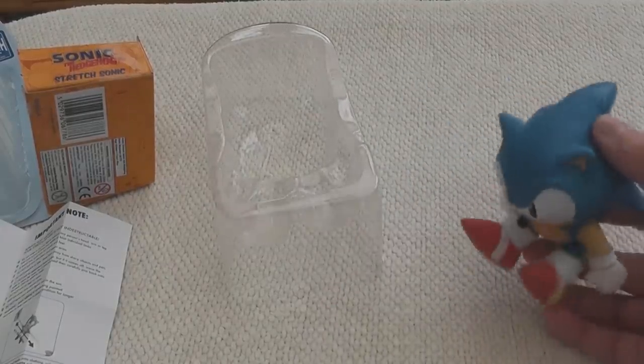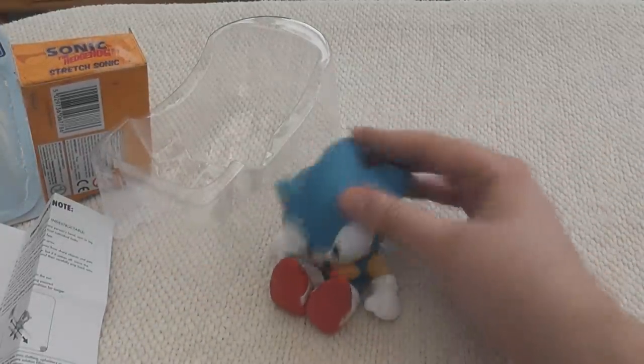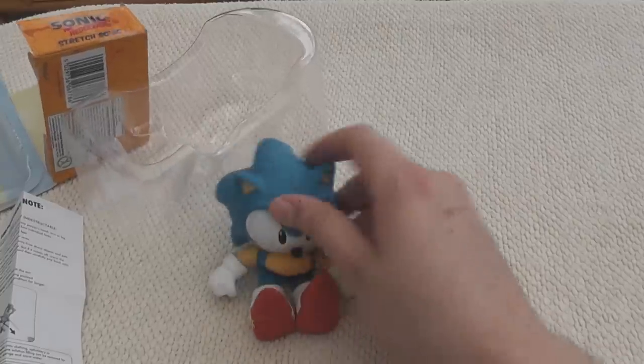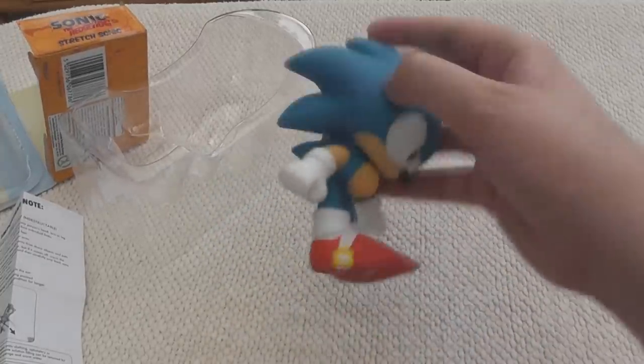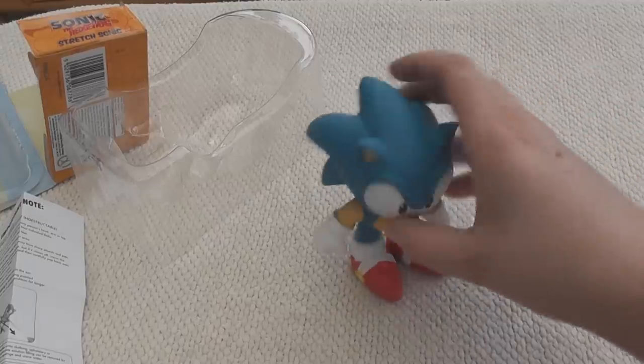Oh, we can roll him into... oh, we can roll him into a ball, look! Hey! Okay, oh, actually, yeah, you could sit him up. He would look cool sat up. That's quite good. I like that. I'm actually really impressed with this.